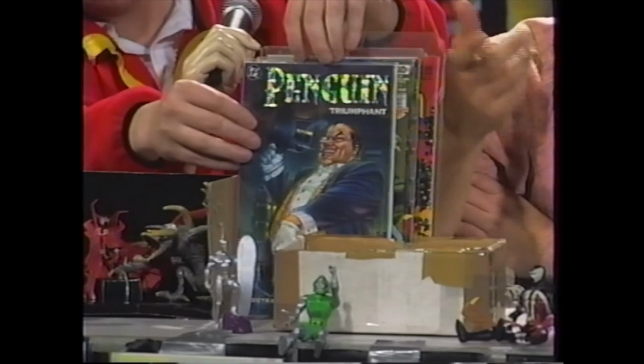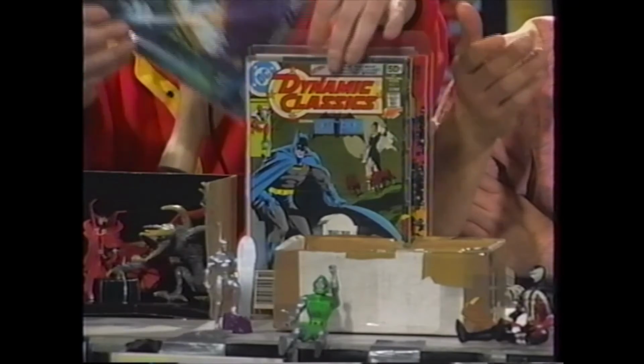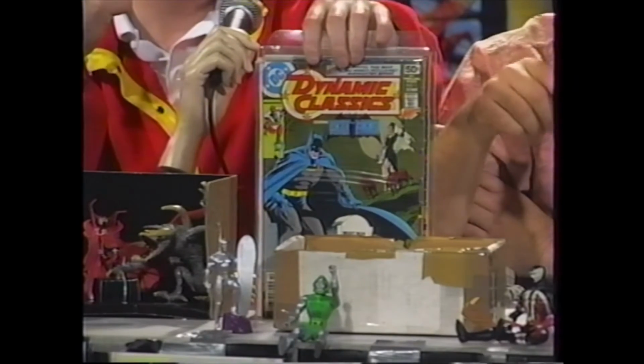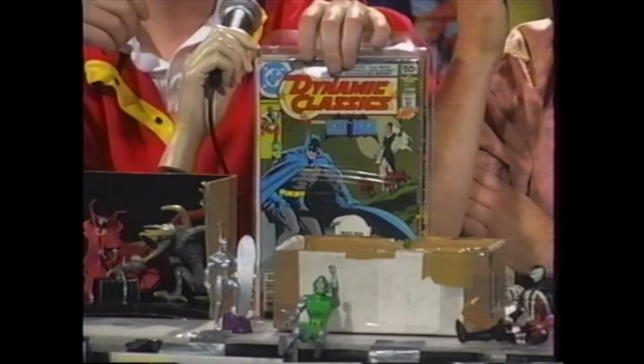Well, whatever. Just Penguin, and look how happy Batman is to get the prize. Yeah, I should give him something extra, man. Maybe I'll give him the video rental. Yeah, give him the video rental. Okay, that's cool.